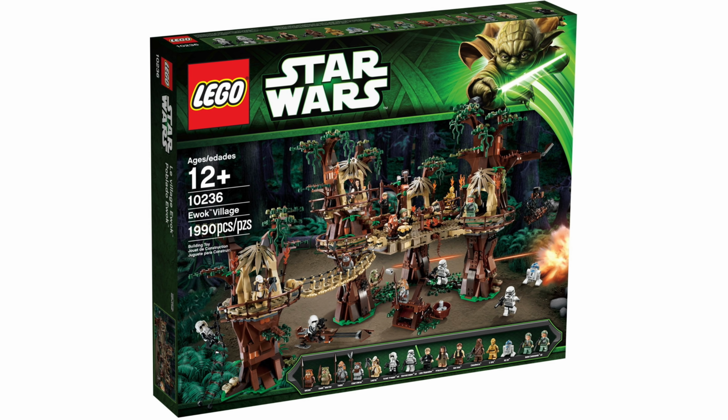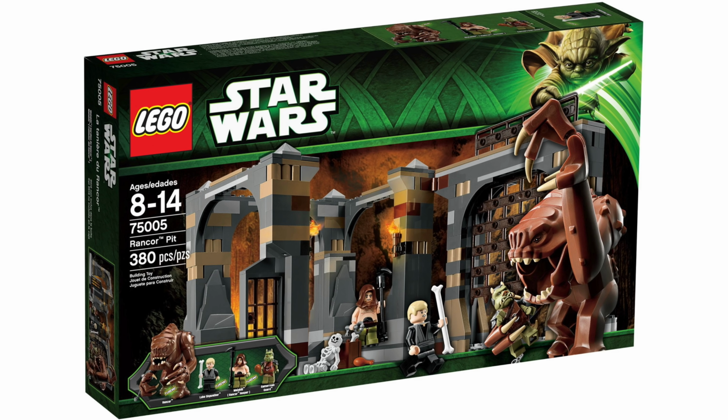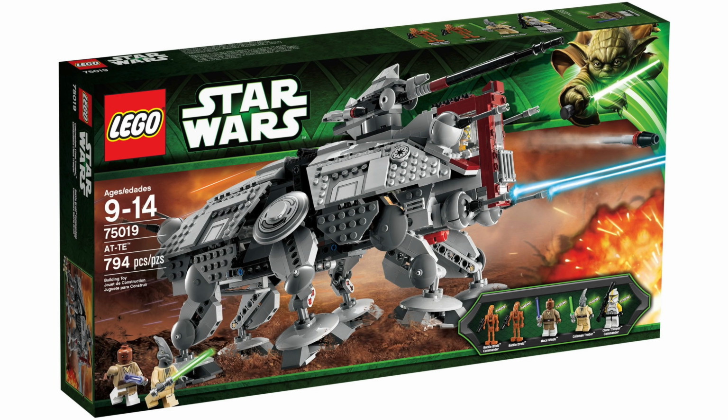Of course, I also had to put the Ewok Village UCS set in here too. I know a lot of people want that set. It's not my favorite. I enjoyed it, but I still thought the Republic Gunship was more iconic. Rancor Pit, because that was the first time we got the Rancor. And of course, the AT-TE makes its third iteration, just like the Republic Gunship.